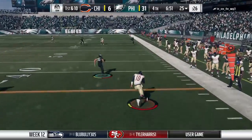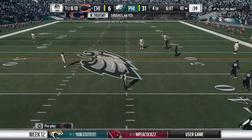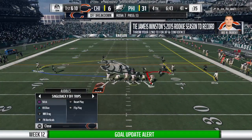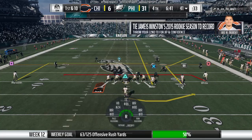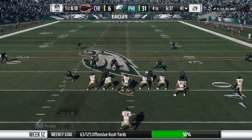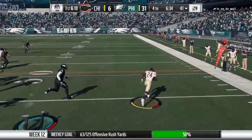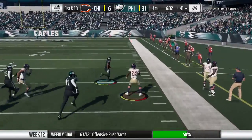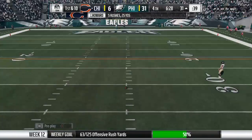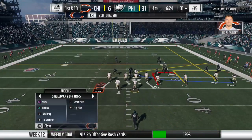Escaping the pressure right. And they get him down, but not before he takes it across the 40-yard line. A nice job there on the escape and scramble. A first down, a 16-yard gain. On first down, they run with Howard. Oh, he's got a little daylight. And he takes this one down all the way near the 30. That one 28 yards on the ground.